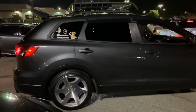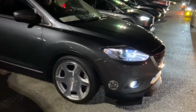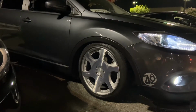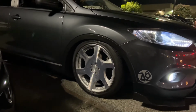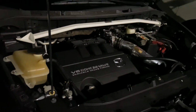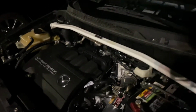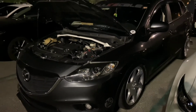Is this a first or second gen CX-9? I don't know enough about CX-9. Oh, okay, I see you. He had to flex with the air, bro. Gotta check the engine bay of this, bro. Oh shoot, sorry. V6, okay. I guess the first or second gen CX-9 has a V6. Got a little strut tower. I'm not sure what that is. It looks like Ultra Racing, but an injen cold air intake. And he's also bagged. It's pretty cool.